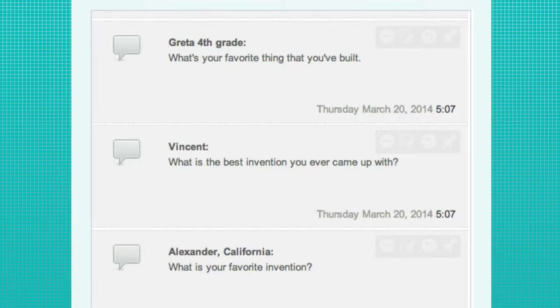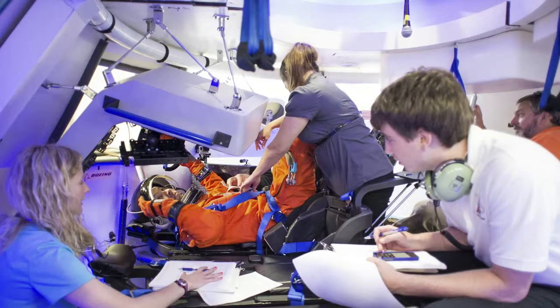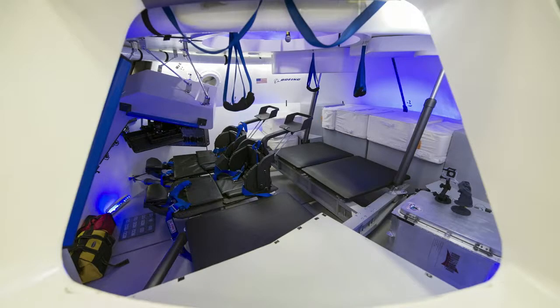Great. We've actually got three somewhat related questions to ask you at the same time here. What's your favorite thing that you've built? What's the best invention you ever came up with? And what's your favorite invention? Well, right now, up until now, it's that interior of the Boeing CST-100, getting to work with a really cool team from across Boeing, from the folks who do lighting in airplanes. There you see the Boeing blue sky interior, kind of awash there in the background. This picture literally defines the coolness factor of the most favorite thing I've done.